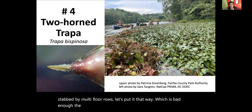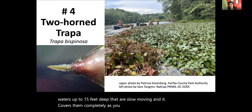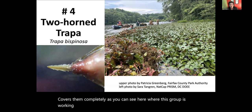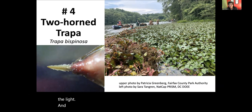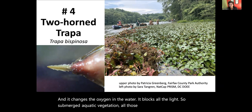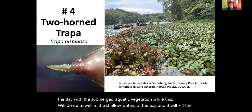The other things that are bad about this plant, it's infesting waters up to 15 feet deep that are slow moving, and it covers them completely. As you can see here where this group is working, it covers the water so completely that one Trapa will push the other Trapa up like they're trying to kill each other to reach the light. And it changes the oxygen in the water. It blocks all the light. So submerged aquatic vegetation, all those restorations we're doing in the bay with the submerged aquatic vegetation, well, this will do quite well in the shallow waters of the bay, and it will kill the SAV. So we're fighting like crazy.